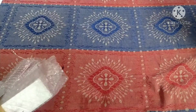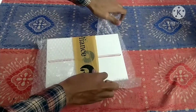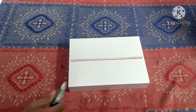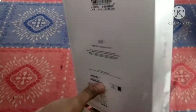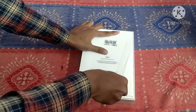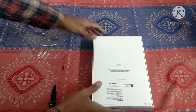I'm again going to tell you that for the time being the amount of 29,900 will be deducted from your card. And to demonstrate as a proof, I have the unboxing of this Reliance box that I got today. To be honest, since I had read a lot of negative reviews about both TataCliq and Reliance Digital, I was a bit skeptical that there may be some issues.